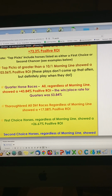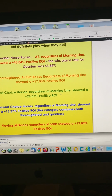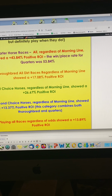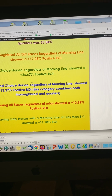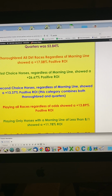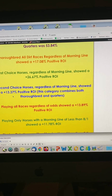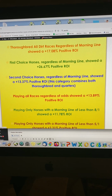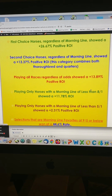Quarter horse races, we had a 43% positive ROI. If you played only thoroughbred dirt races, regardless of morning line, 17%. First choice horses plus 26%. Second choices were just plus 13%, but still that's pretty darn good considering the second choice comes up a lot more often than the first choice.